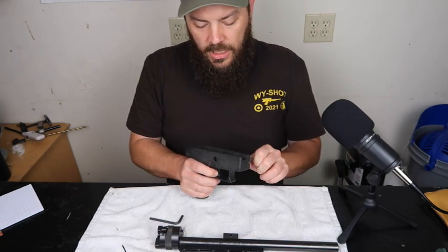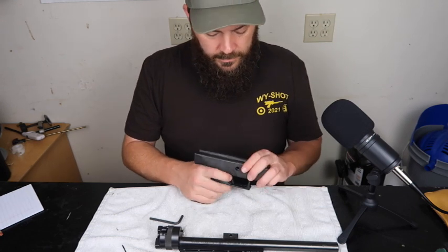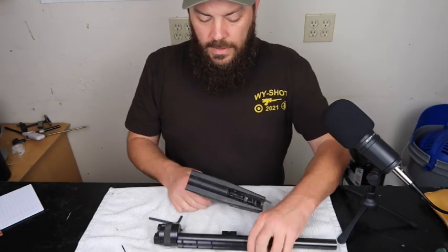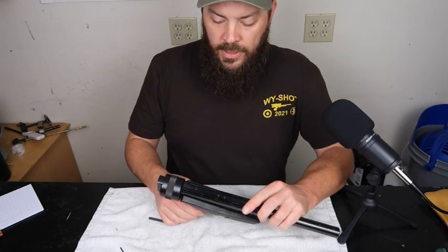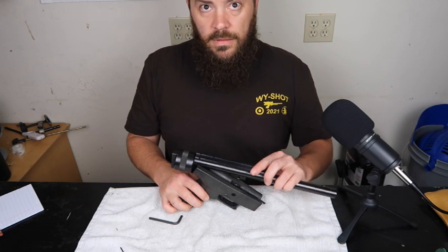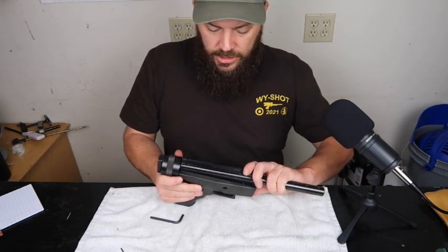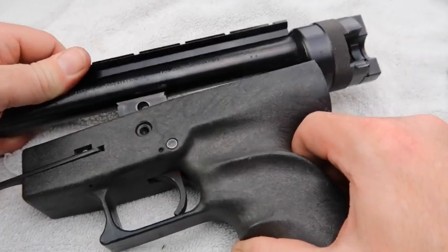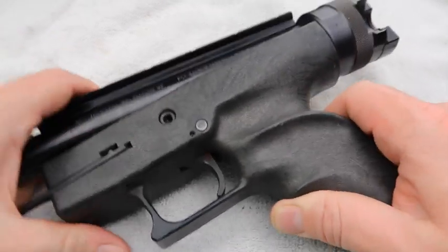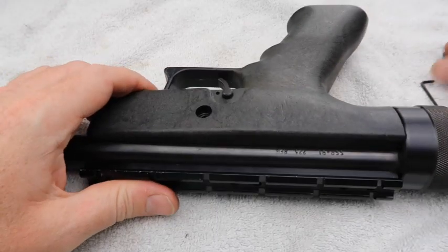So we're going to cock the gun. And then as we put it in, we're going to tilt the back like so and push it forward, and then it should just kind of rock in. You might have to give it some squeezing. Okay. Then you can remount this screw.